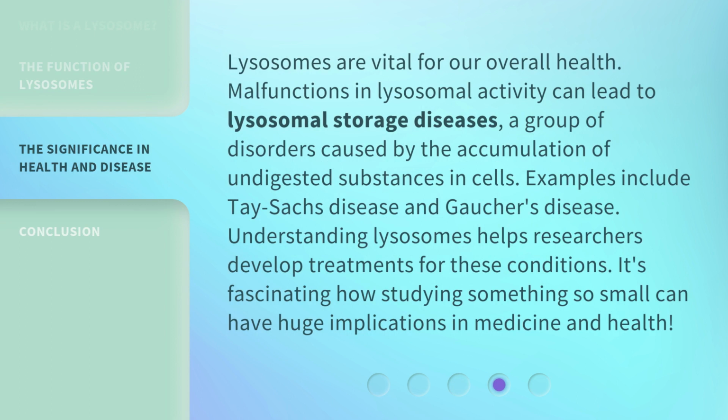Lysosomes are vital for our overall health. Malfunctions in lysosomal activity can lead to lysosomal storage diseases, a group of disorders caused by the accumulation of undigested substances in cells. Examples include Tay-Sachs disease and Gaucher's disease.